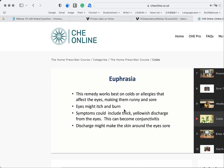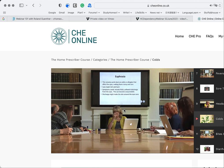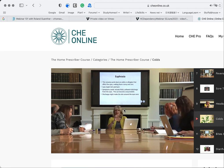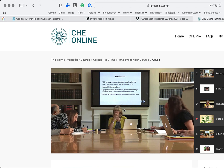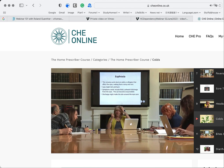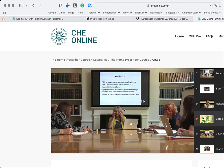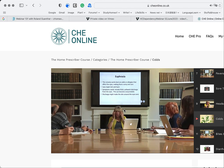So it's very similar in its symptoms to Allium sepa, because the symptoms of colds are broadly very similar, with runny eyes, runny nose. The difference here that you can see is this affects the eyes more than it does the nose, whereas Allium sepa probably affects the nose more than it does the eyes. And in Allium sepa, it's the nose that has the acrid discharge. And in Euphrasia, it's the eyes that have the acrid discharge that may make the corners of the eye sore. I don't know if you've ever had that with a cold, that the tears make the edges of your eyes sore, or almost the outer edge of your eyes feel like it might crack, or, you know, it would be uncomfortable.